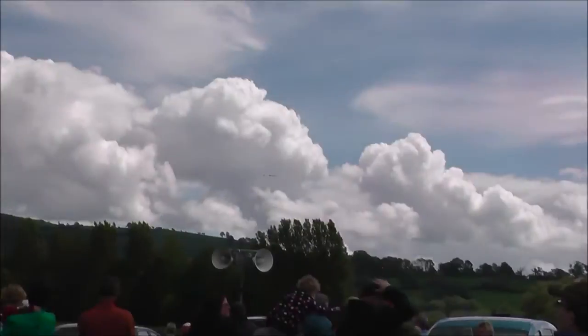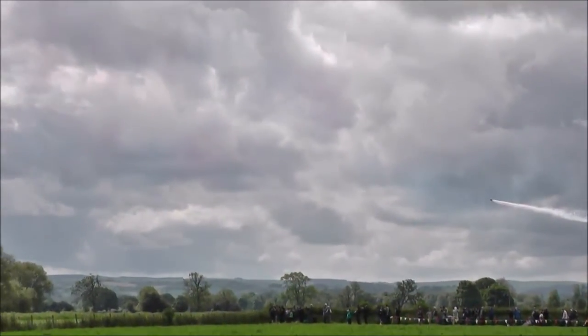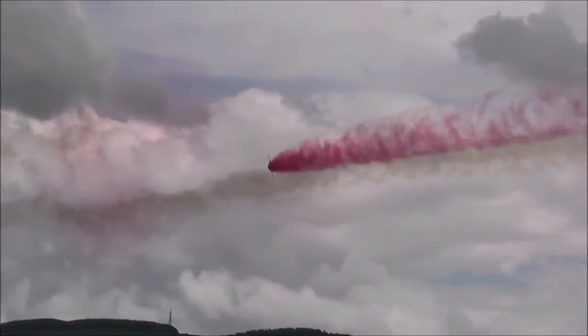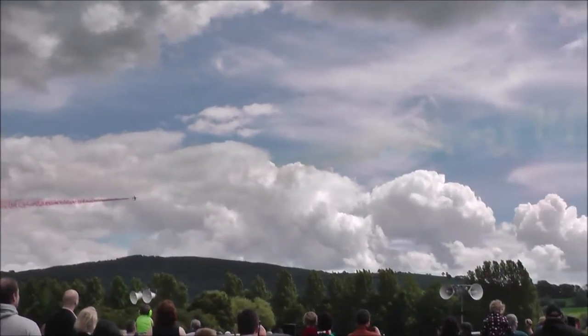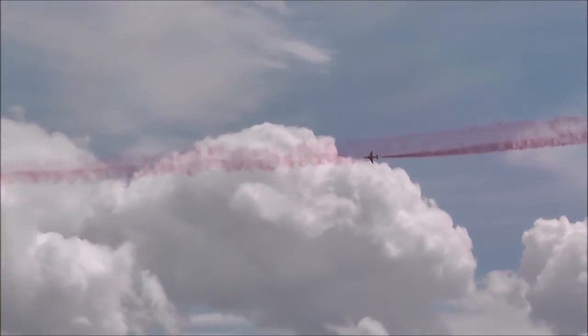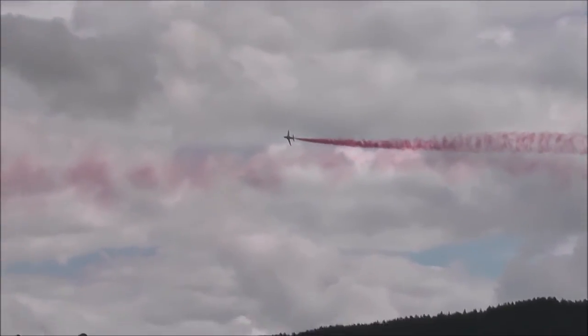Right and left again for the synchro pair now. Red 6 from the right, Red 7 from the left. 800-mile-an-hour closure. They're going to cross 3 times in 6G turns through 360 degrees in the carousel. Notice that the pilots will swap their smoke colours at each of the 3 crosses, and they do that by using the individual colour control buttons on the aircraft's control column.